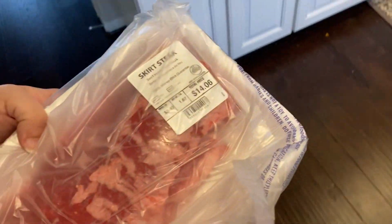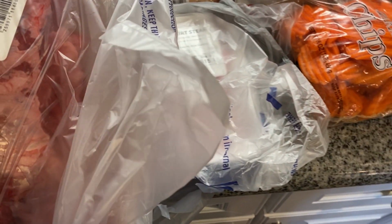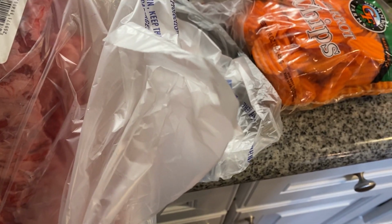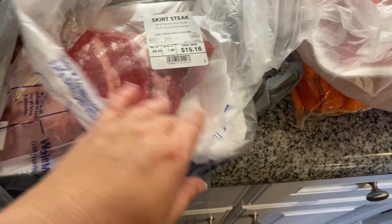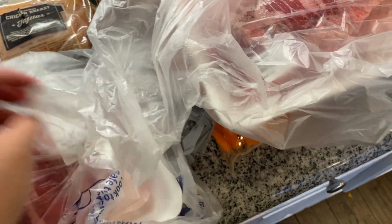So one thing I did do wrong is that I am used to how I describe it at Kroger's. At Kroger's, I would just say, I want two of these skirt steaks, right? Walmart gave me two packages, two whole packages of two each, and they did not clarify that. So I ended up spending double what I wanted to, but I will just freeze one and we will have it for a different meal, no problem.